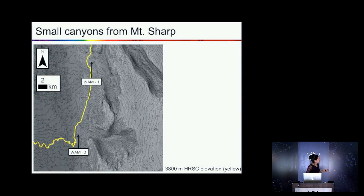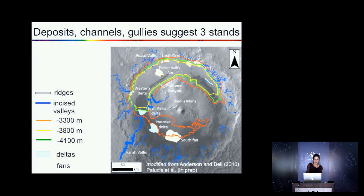And I also want to point out that this same front that we see in this entrance canyon deposit also corresponds to the transition in these several large canyons coming off the central mound, where you see perhaps small delta-like deposits at that same elevation. And so what this suggests is that there were perhaps 3 lake stands in Gale Crater.